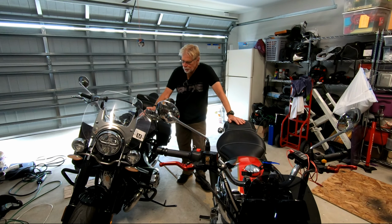This BMW R18 is a whole different animal. I love it. I'll make another video on that one soon.